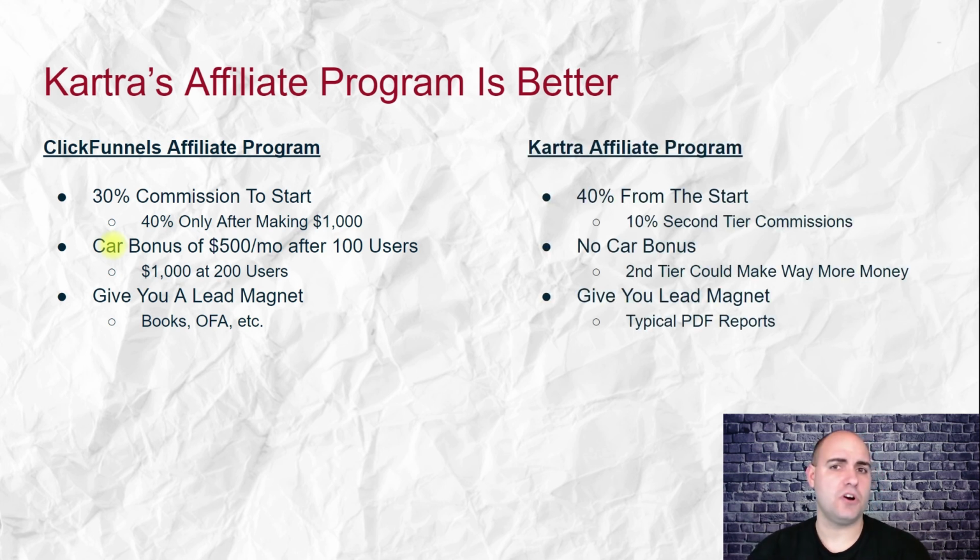Now contrast this with Kartra. Kartra does, you're at a 40% level from the start. Now, since the two products are about the same price, you're going to get paid the same whether you promote Kartra or whether you promote ClickFunnels. But here's where I like Kartra's affiliate program better, is they offer 2-tier commissions. So if somebody decides to become a Kartra affiliate under me, I'll get 10% of their affiliate sales.